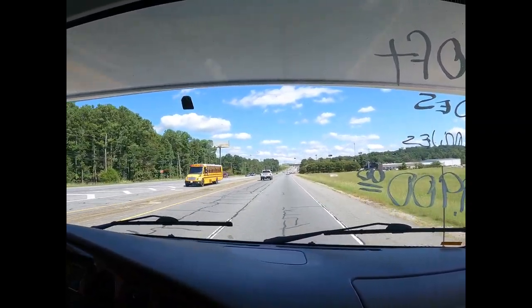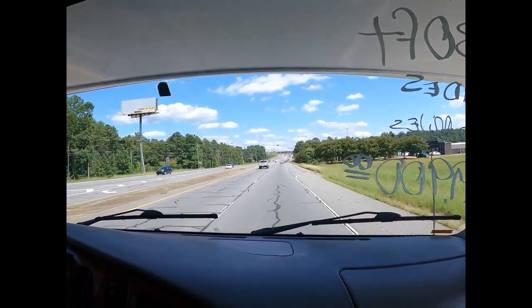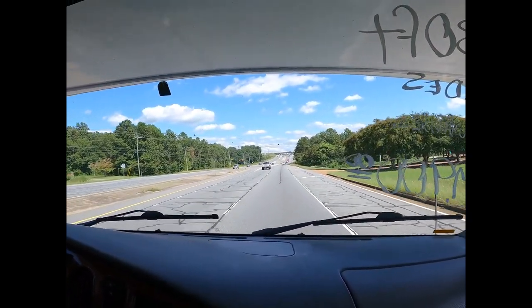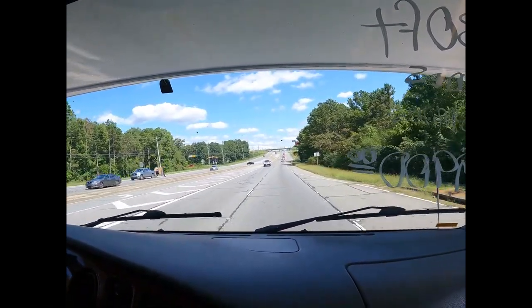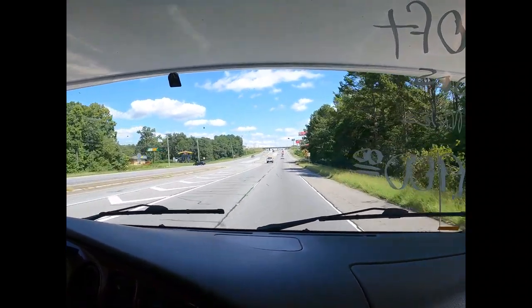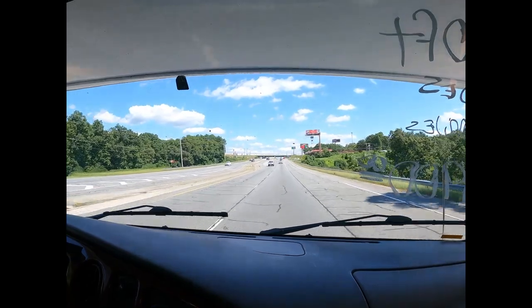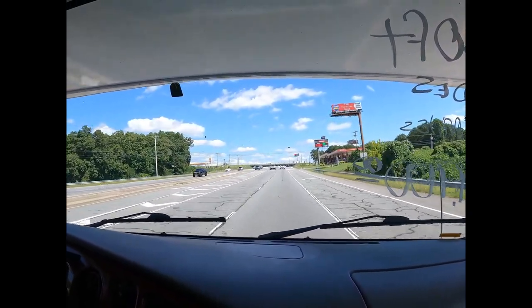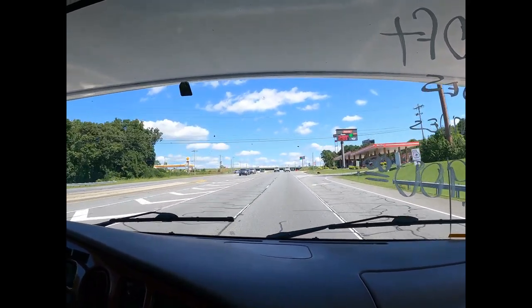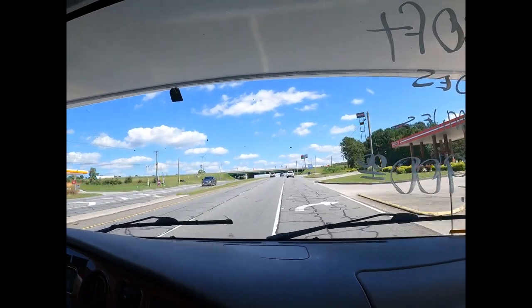The 5.4? That's 6.8. Got a good cold dash here. And we're going to take it up the interstate, see what she gets up to. I don't think it'd be a problem hitting 60.